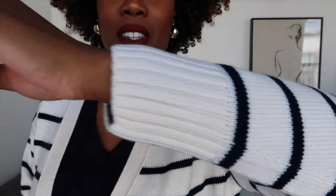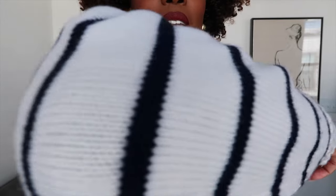Yes. And they're very lightweight. They feel really good, very comfortable. You see the color? Yes. I love this. Love, love everything about this.